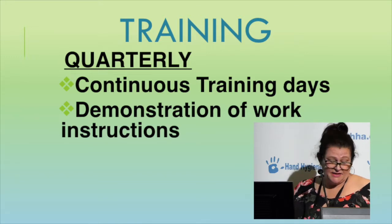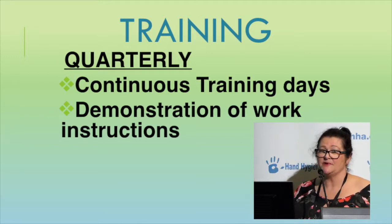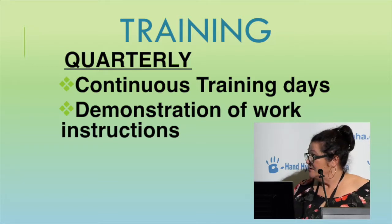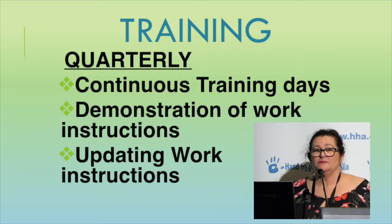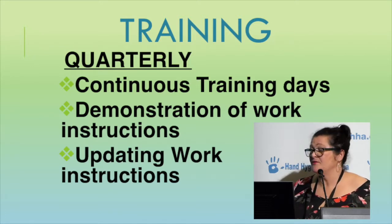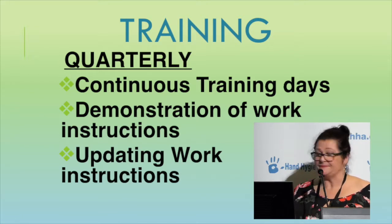So with regular training in these particular procedures, the staff became really familiar with the sequence of them, and it just became second nature to them. So they just followed this step by step, and they still do today, thankfully. While we're doing those demonstrations, we actually do our updates on the procedures now. With all the staff there, they can all have an input into how they're written, and staff are referring to these work instructions all the time. And I think they're really simple and they could be implemented into any practice.